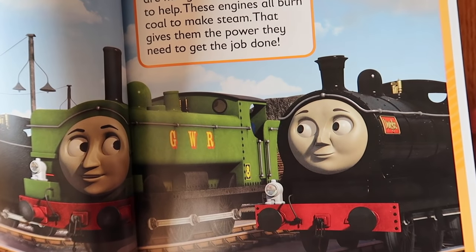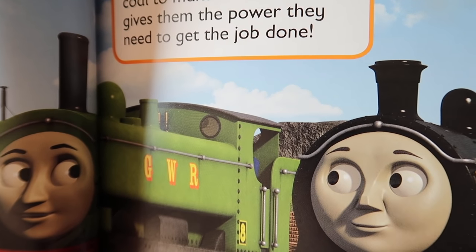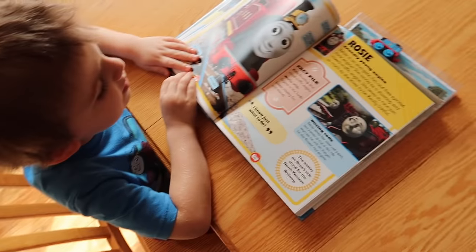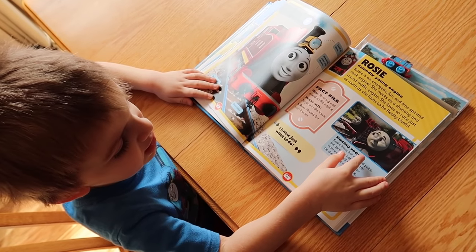Luckily, there are many steamies on hand to help. These engines all burn coal to make steam. That gives them the power they need to get the job done. And this is Rosie. Yes, that's right. She's all red, like James.